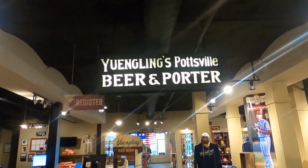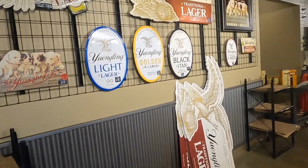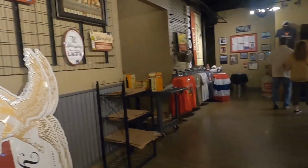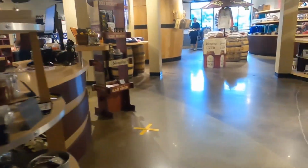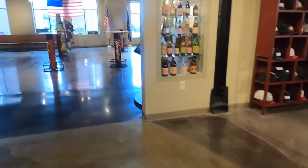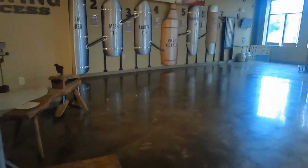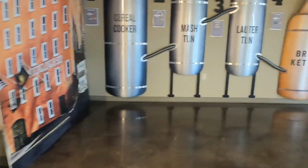To start your tour, you'll have to head to the new tap house that's across the street from the old brewery. This building has an extensive gift shop that you can browse through while waiting for your tour to begin. The tours generally happen every hour, Monday through Saturday, from 10 to 3. You can also book a private tour if you have a group of over 25.